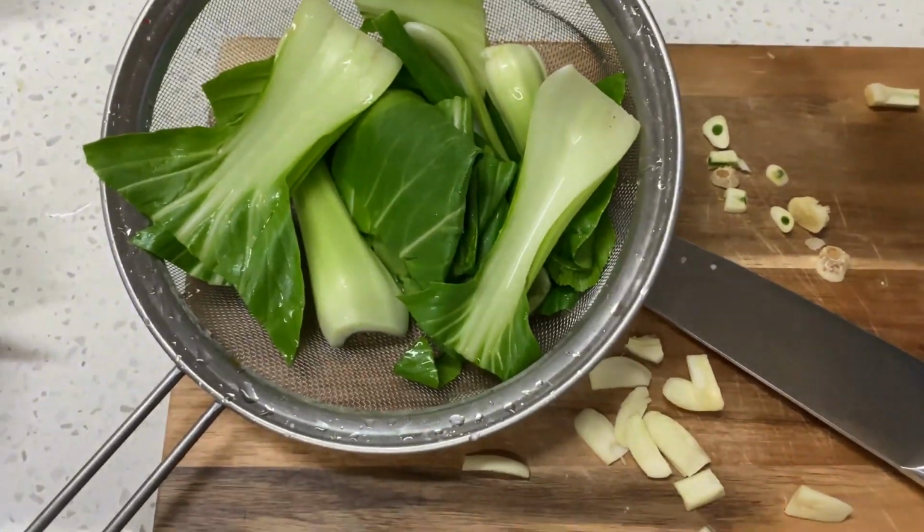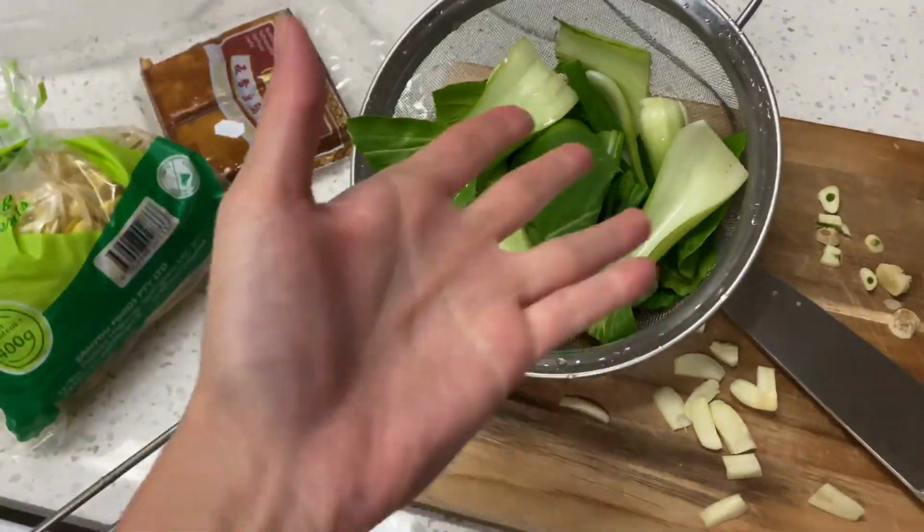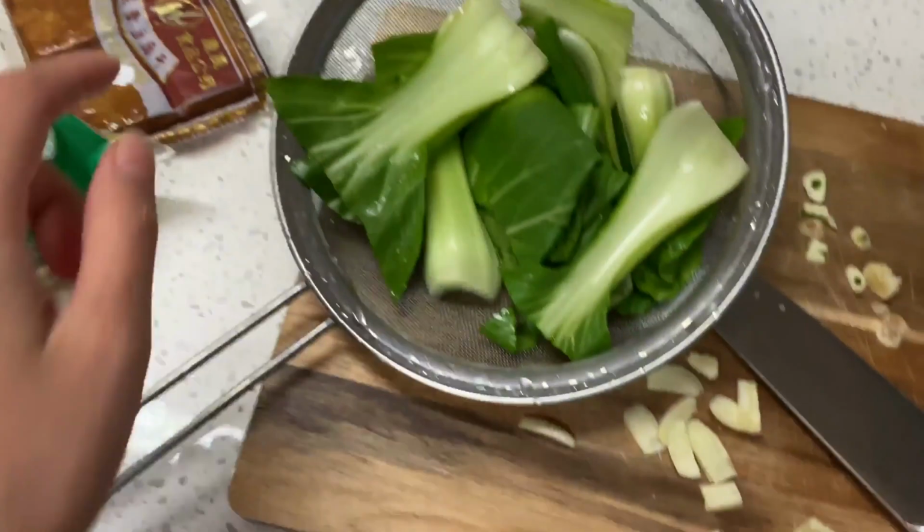We just ordered Thai food for dinner, but I'm just gonna make a veggie stir fry, because you know when you order vegetables and it's like $25, why? Anyway, so I'm gonna make bok choy, bean sprouts, tofu.